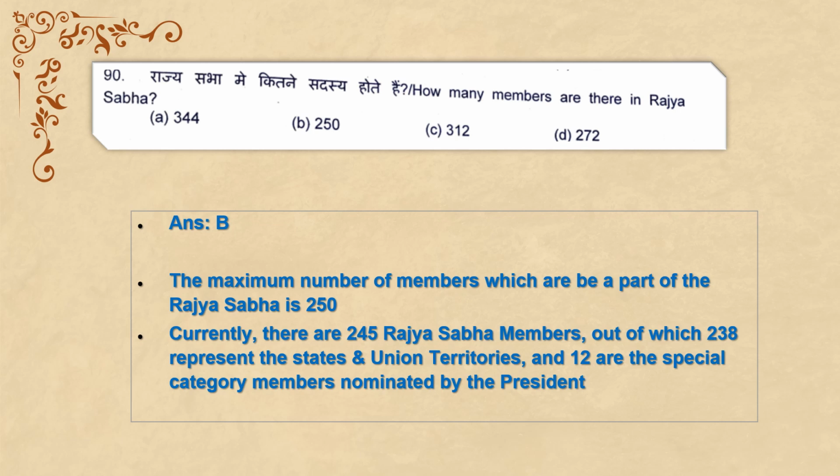How many members are there in Rajya Sabha? The maximum number of people in Rajya Sabha is 250. So the correct answer is B, 250. Currently there are around 245 Rajya Sabha members, out of which 238 represent the states and the union territories, and 12 are the special category members nominated by the president.